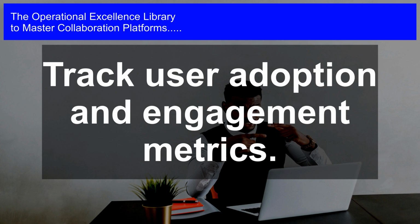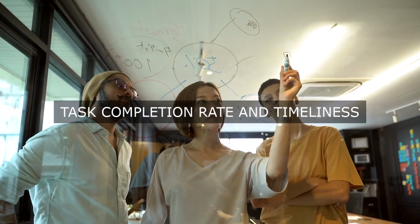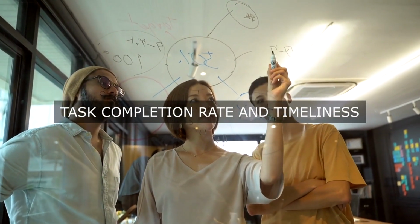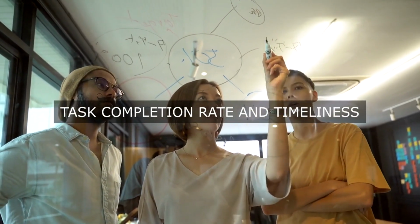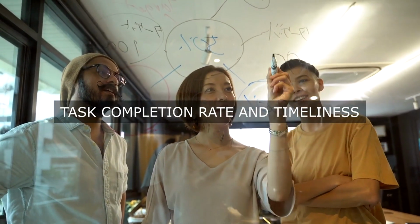4. Searchability and findability. This KPI evaluates the effectiveness of the platform's search function in retrieving relevant information quickly and accurately. Faster search times and higher relevance of search results indicate better operational excellence.